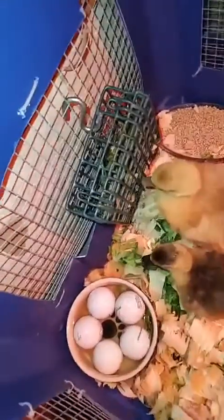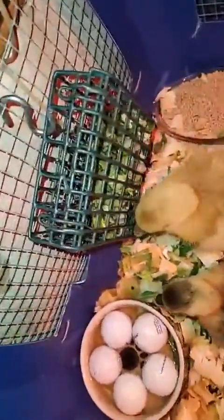So, I really like using this for the lettuce. It gives them something to pick at. There's not as much mess. So, okay, I'm done.